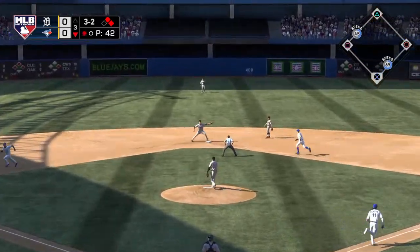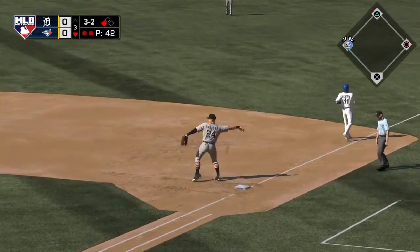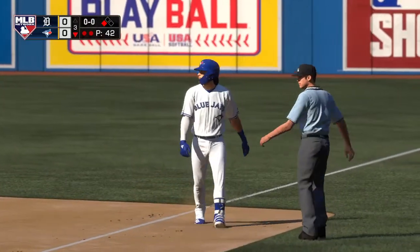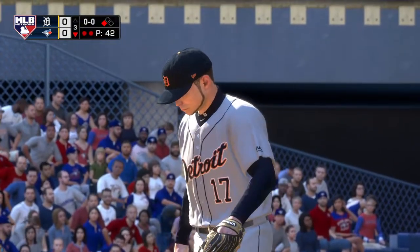Right back to the mound. Could be an easy 2. On to first, and they turn the double play. Made him throw a lot of pitches in that at bat, but he'll take the double play as a trade-off for sure.